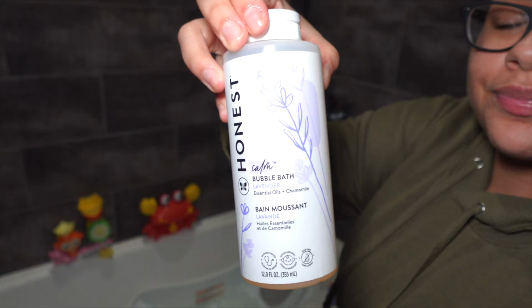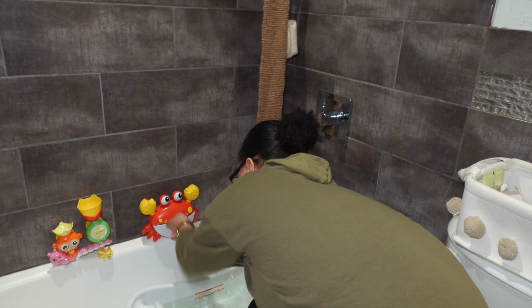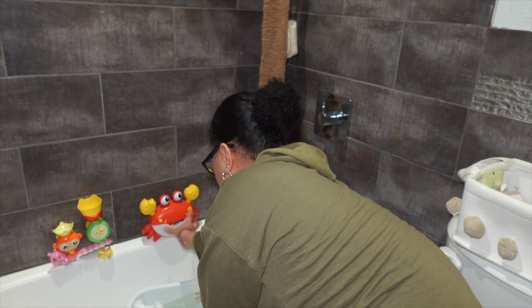Listen, if you want that baby to get some good sleep, make sure you get something that's lavender scented. I really like this bubble bath by Honest. It's in the lavender scent.